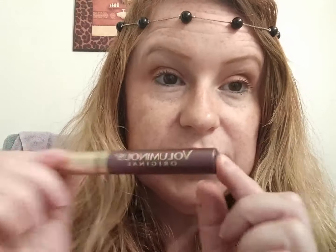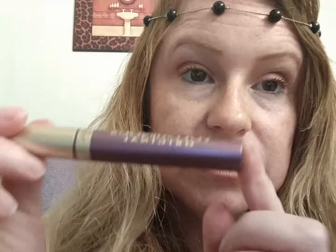Now the mascara I mentioned is going to be this really pretty purple shade. This is the Voluminous Original in Deep Violet. This is new to our salon. We've only used it on a couple of customers, but I actually love using it all the time, especially when I'm doing eyeshadow looks with a little bit of purple in it. It just kind of, I think, brings everything together.